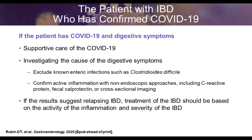Is this an IBD flare, or is this just purely symptoms of the COVID-19? So use things like C-reactive protein, fecal calprotectin, or cross-sectional imaging when possible, while being aware that both C-reactive protein and cross-sectional imaging may be altered in the setting of COVID-19. If the results do suggest relapsing IBD, treatment should be based on the activity of the inflammation and severity of the IBD, depending on whether you feel you can wait until the COVID-19 symptoms have subsided.